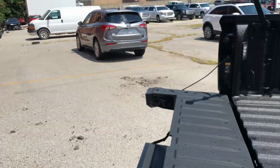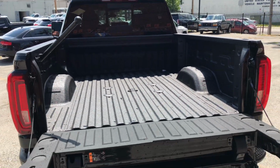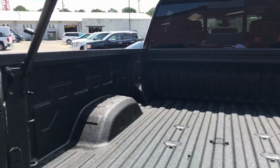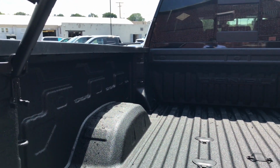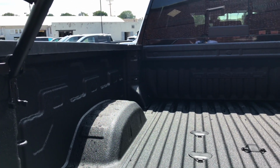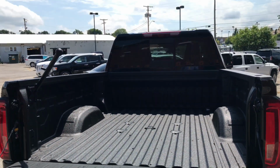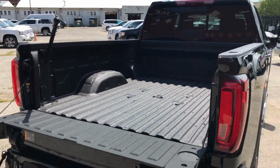But last thing I'll point out here is going to be the bed has gotten wider on the inside width. So as you see, if I was to compare this to the previous model truck, we probably gained about 2 or 3 inches on either side as far as width here. So that is a great move on GMC's part. That puts us into the top box space in our category, so that is very nice to see.